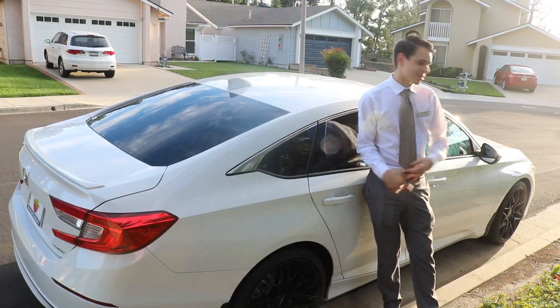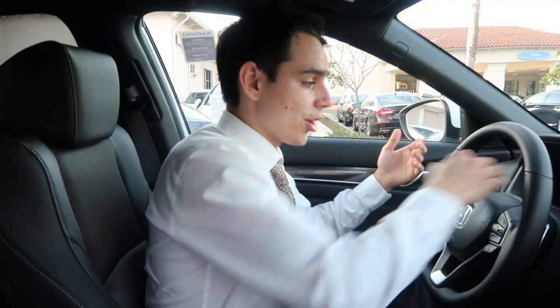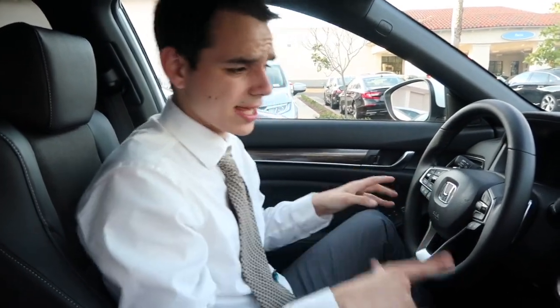Without further ado, let's go ahead and check out the inside. Like I mentioned earlier, if you've seen anything about a 2018 Accord, nothing interior-wise really has changed much.